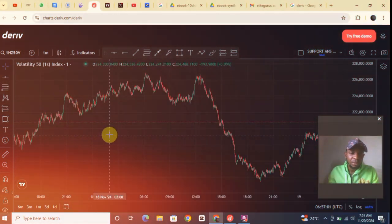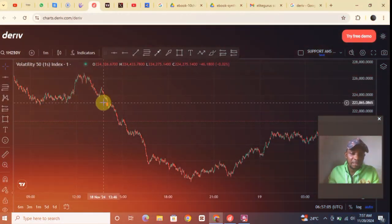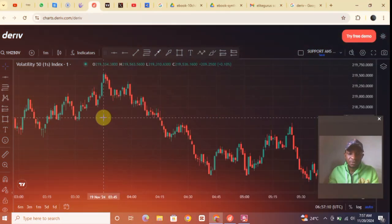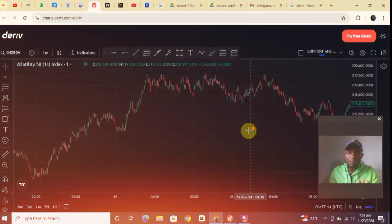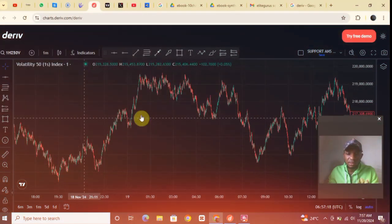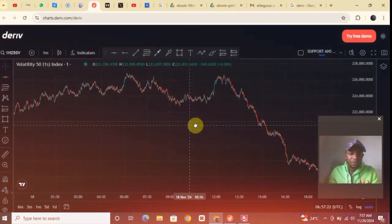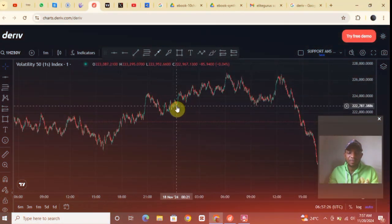So all the volatility pairs are just similar to the normal currency chart. You can see it's similar to the normal currency chart. All you need to do is take note of the trend, and when we go over to the strategy, I'm going to be teaching you what you need to be looking out for. So you can see how it looks. All you need to do is identify the trend.